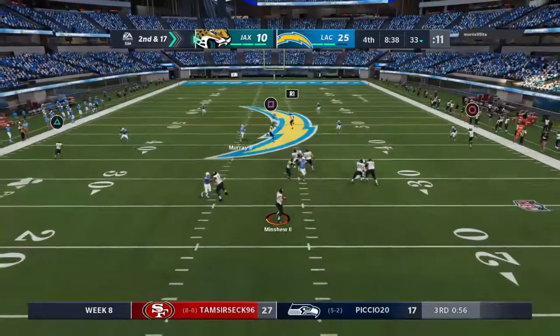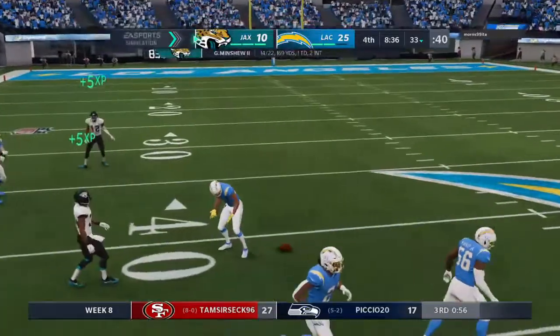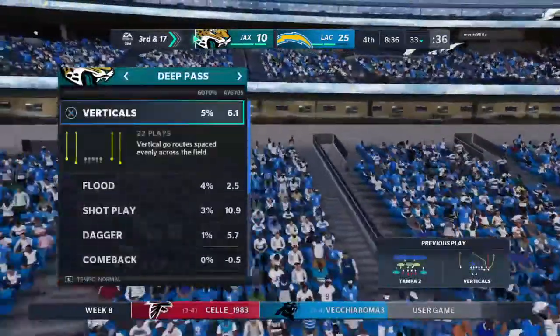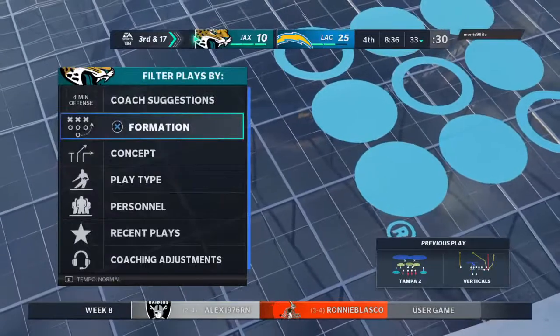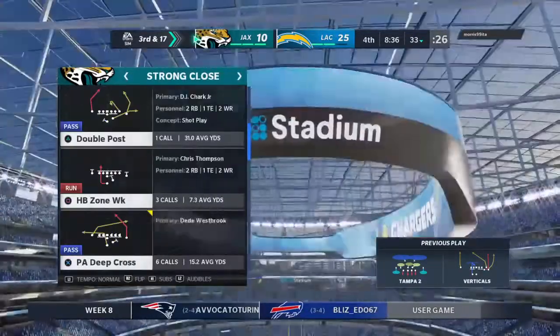From the gun, Minshew to throw. Looking long for Westbrook. And that one almost intercepted. Call it a 50-50 ball. It falls incomplete, and now 3rd down. We've seen that the deep ball has been a part of their game plan all afternoon, but they've had trouble hooking up on it, unable to successfully find the end zone over the top.